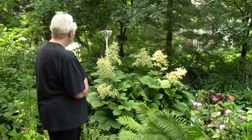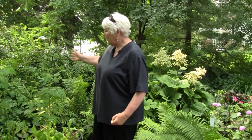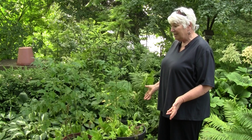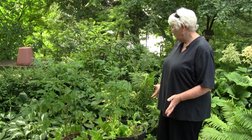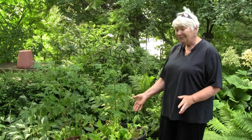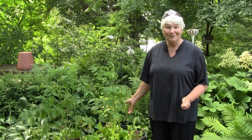And also this whole bed camouflages where we're going next, into what I call the heart, the compost area. Again, I've tried some vegetables here, but it's always an experiment because there's not enough sun. But we'll see what happens. I'm definitely getting lettuce. Not sure if I'm going to get real tomatoes or not, but I'm having fun with this one too.